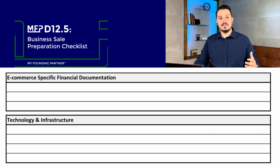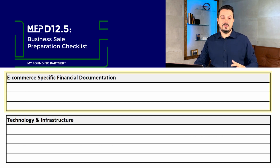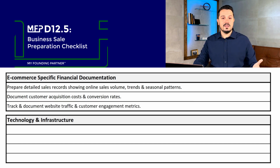The first major section would be for you to compile all specific financial documentation related to your e-commerce business. You need to see the detailed sales records, you need to see the sales volume, trends, and all seasonal patterns. You need to also compile any documents related to customer acquisitions and conversion rates, as well as track and document any website traffic and any customer engagement statistics that you've been using along the way.